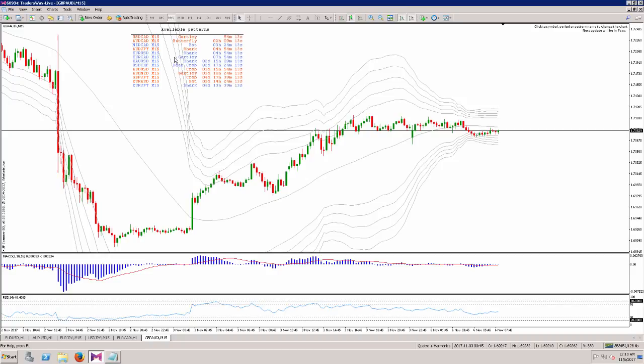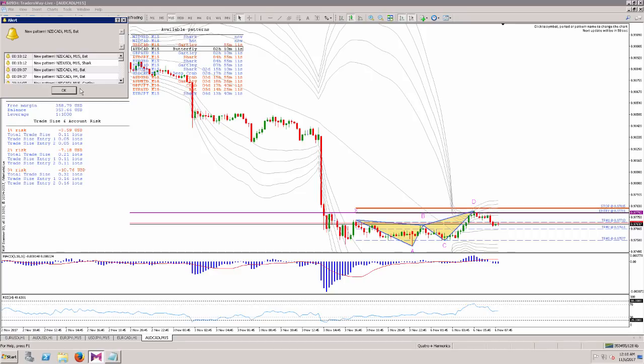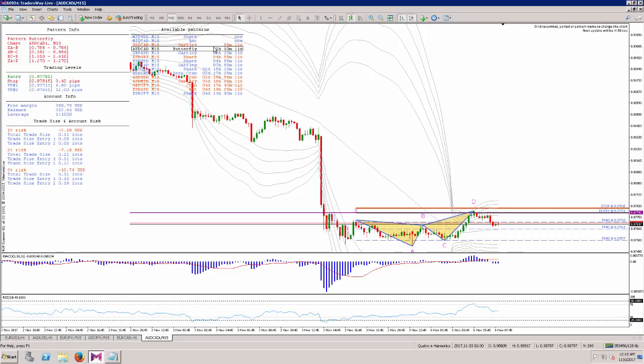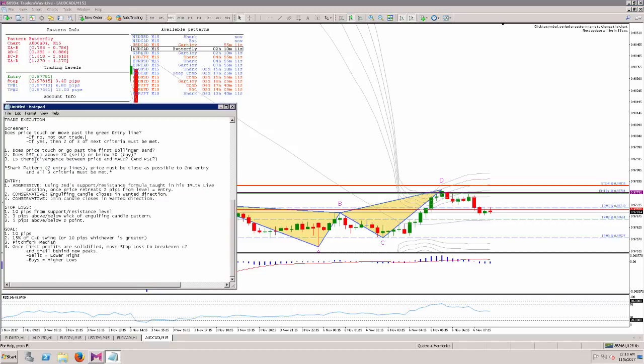Let's go to the next one. AUD CAD. See, we're getting new ones as we're on here. Okay, we got 2 right now. Okay, so let's zoom in. Okay, let's bring the list out.